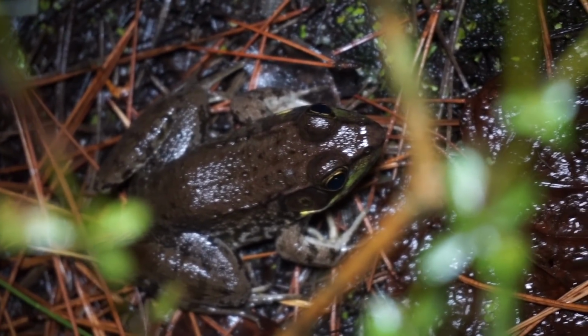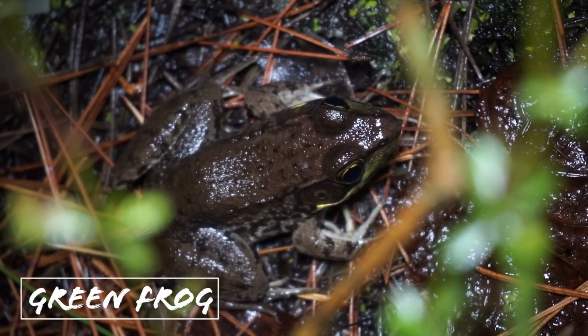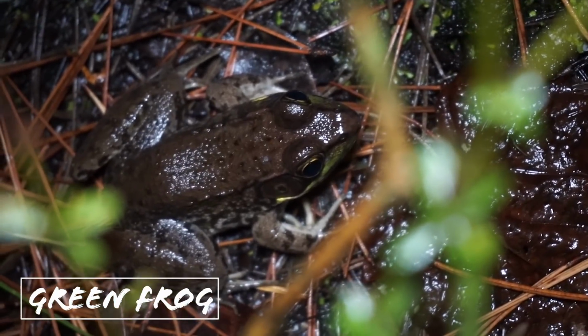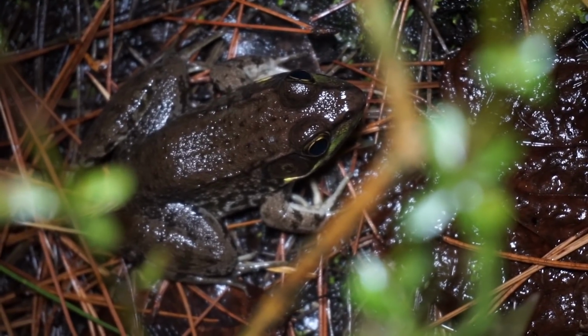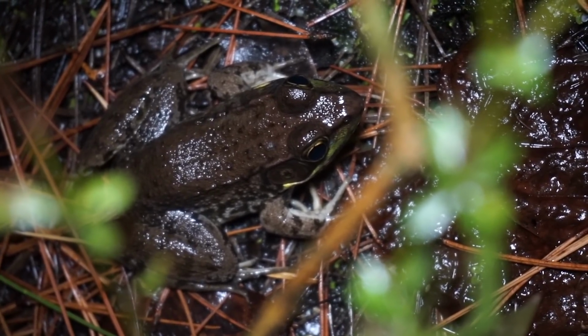Alright guys, here is species number 8 for the night, a green frog. My camera is on 3%, so I'm probably going to have to leave you with a look at this guy. Now, you can tell him apart from the bullfrog by those 2 sets of lines that you can see coming from the back of the head. Those are known as the dorsolateral folds. So anyway, species number 8 for the night.